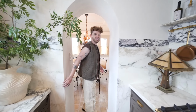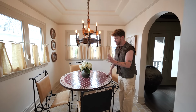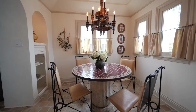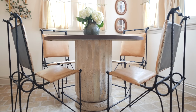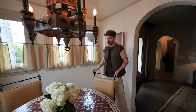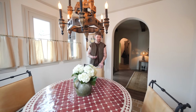Through this archway is the breakfast nook, and this is such a cute little space. It actually has a fun table that I put together. This is a tabletop from Morocco. It's a Liege tile, and I put it on top of a pot and then on top of a rock and glued them all together and created this table. And then I found these really great Alana Gore chairs on Facebook Marketplace, and they were a great deal, so I had to pick them up. They're like my dream chair for this home.